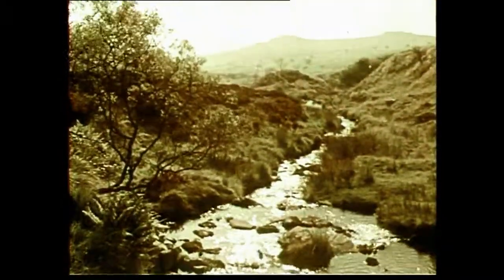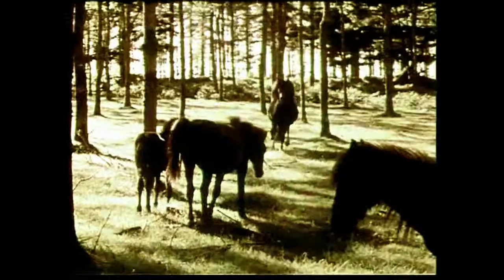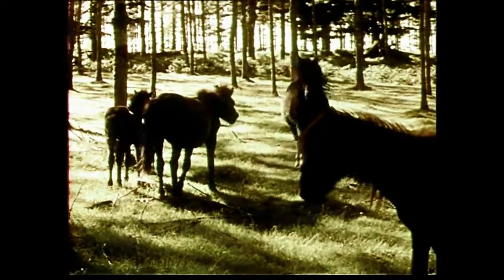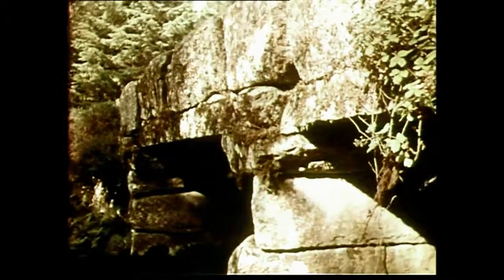Water. Without it, life would not have evolved as we know it. We use enormous amounts of it every day, and the supply of water is a continual and increasing problem.